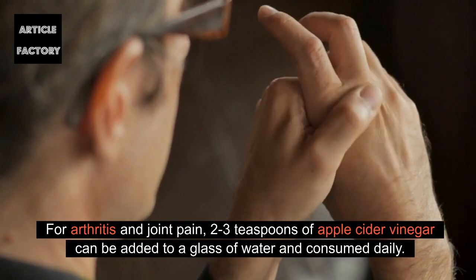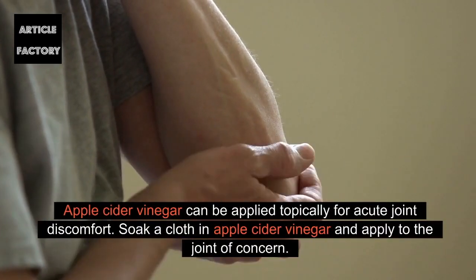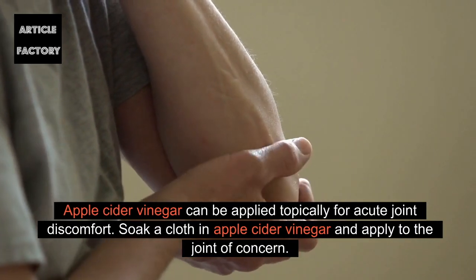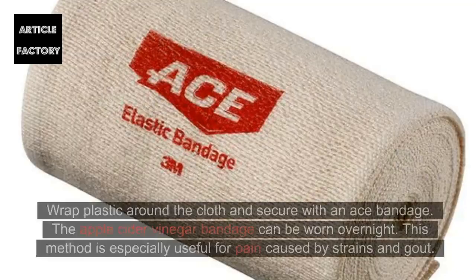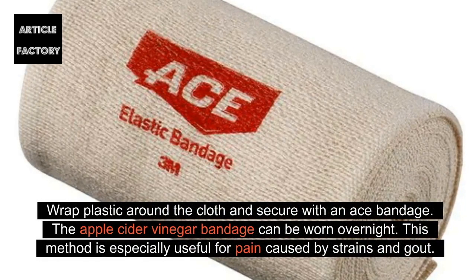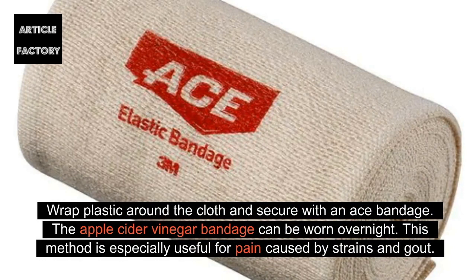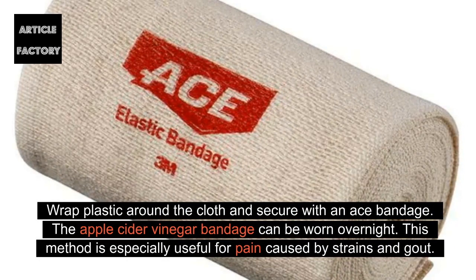water and consumed daily. Apple cider vinegar can be applied topically for acute joint discomfort. Soak a cloth in apple cider vinegar and apply to the joint of concern. Wrap plastic around the cloth and secure with an ACE bandage. The apple cider vinegar bandage can be worn overnight. This method is especially useful for pain caused by strains and gout.